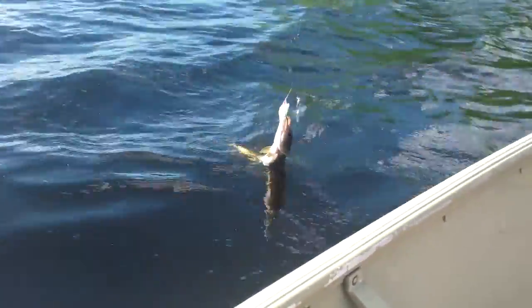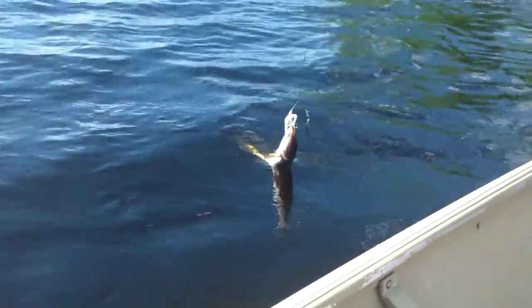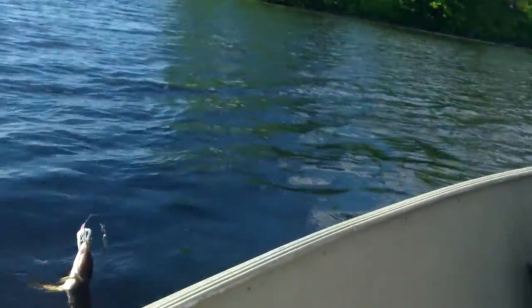He's not very big, but he might make the grease sizzle. We'll see what happens. What do you think, Sheila? Was that a lot of fun? It was. That was awesome. All right, we'll see if we get him in the boat.